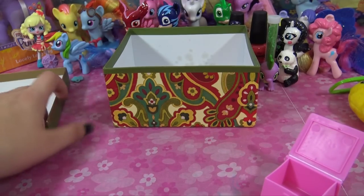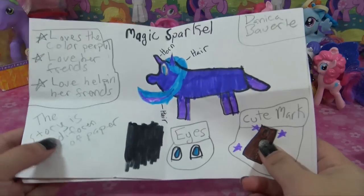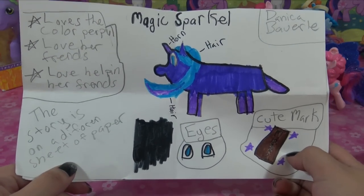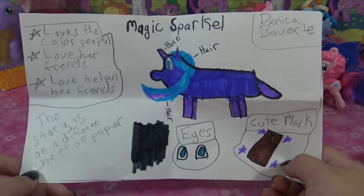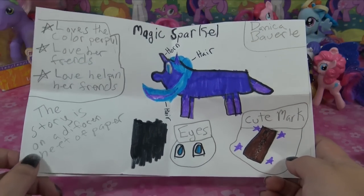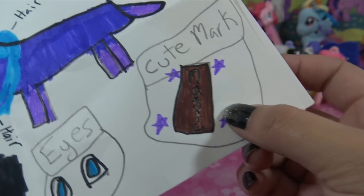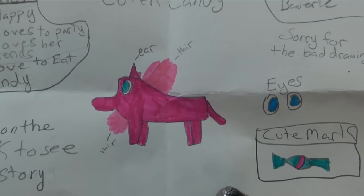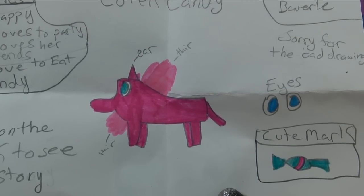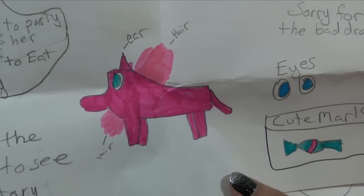Thank you so much, Eileen from Suffern, New York. Your pony was incredible. Next up, Danica in South Dakota sent in two adorable drawings. The first one is Magic Sparkle. Magic Sparkle loves the color purple, loves her friends, and loves helping out her friends. And let's take a look at her cutie mark. It actually says magic on it. And her second one is this yummy pink one named Cotton Candy. Cotton Candy is a happy pony that loves to party with her friends and loves to eat cotton candy.